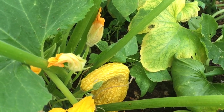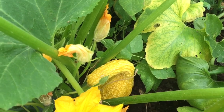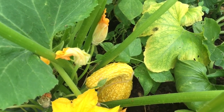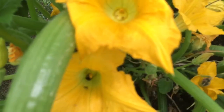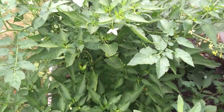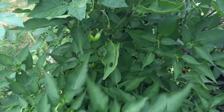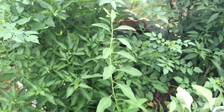These down here are by far my favorite squash. These are a crookneck squash, and they are just absolutely delicious. They're an early crookneck is what they're called. I think I just got them at a cheap seed place. But really like them, and as you can see, bees are all hard at work today. So although this area is really overgrown, as you can see, it's actually not affecting anything negatively.